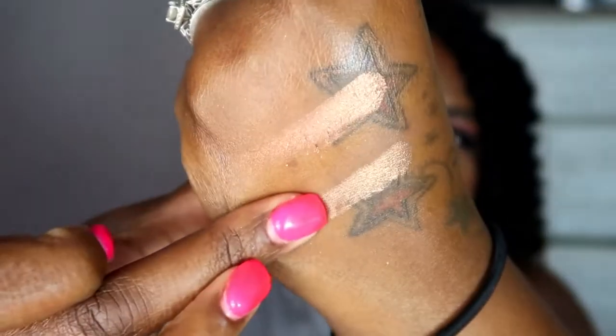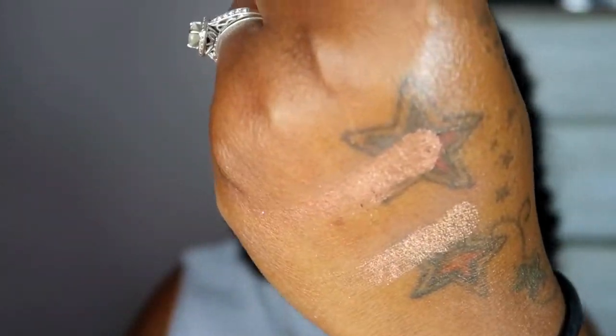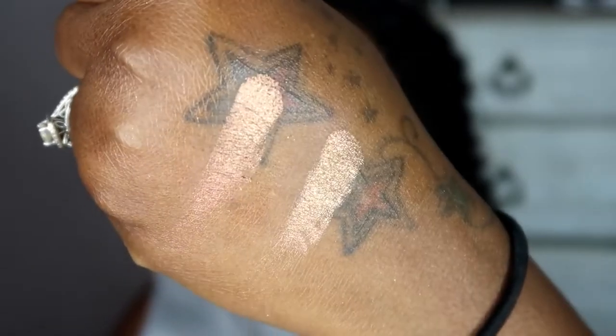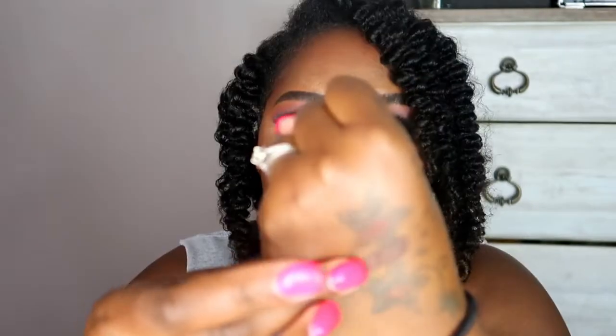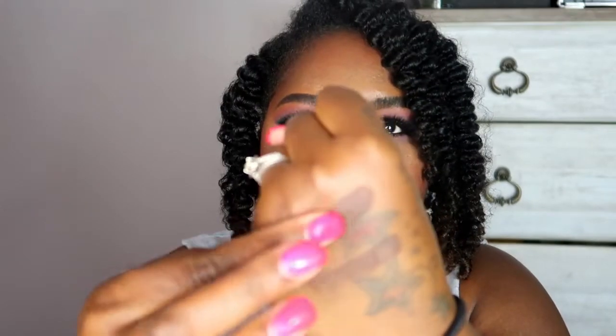So here is Tweak, and here is Desire. Here's what both of those shades look like. I have Dystopian from the Anastasia palette, and then we have After Hour from the Temptress palette. Dystopian, After Hour.